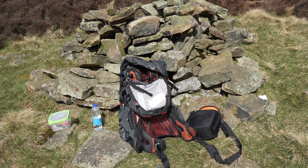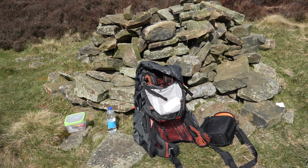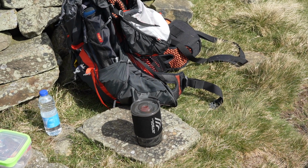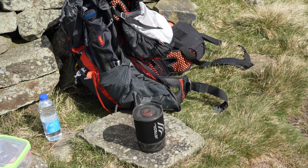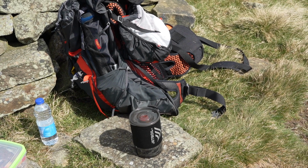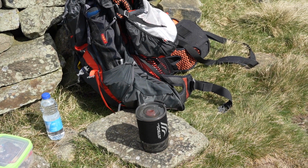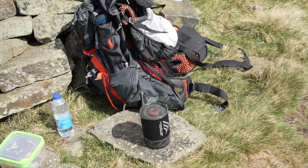Right, so I finally found somewhere to stop for lunch. So I'll show you some of the kit I've bought as promised. So the first thing I've invested in is a stove, a Jetboil. I think this one's called the Micro Mo. I might be wrong. I'll put it on screen if it's called something else. I thought I'd get a Jetboil because that'll stand me in good stead whether I stick to wild camping or not.